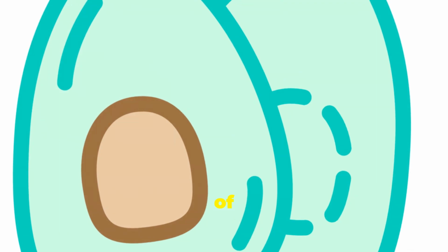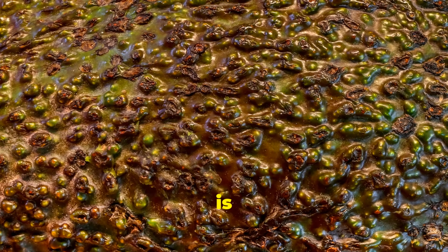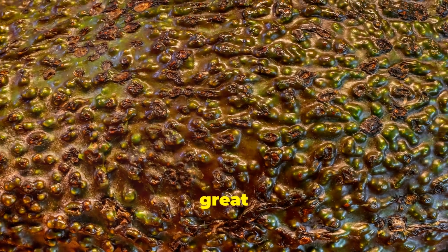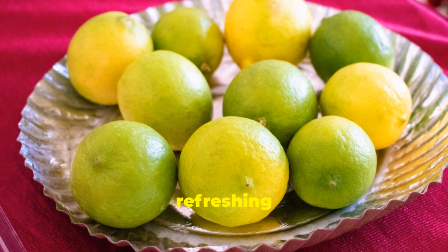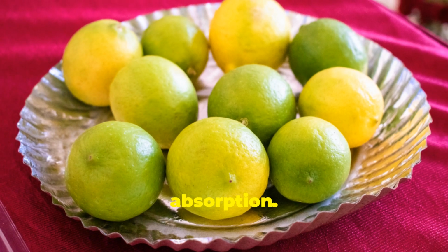Now, for a boost of healthy fats and creaminess, we're adding half an avocado. Avocado is rich in monounsaturated fats, which are great for your heart and skin. Finally, a squeeze of lime juice for a refreshing zing and to aid in nutrient absorption.